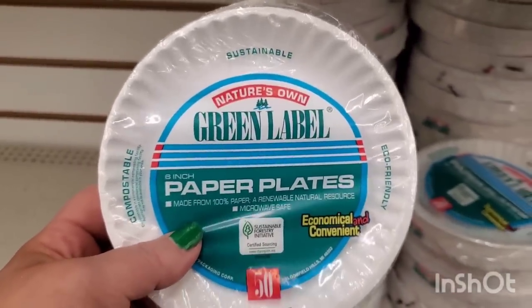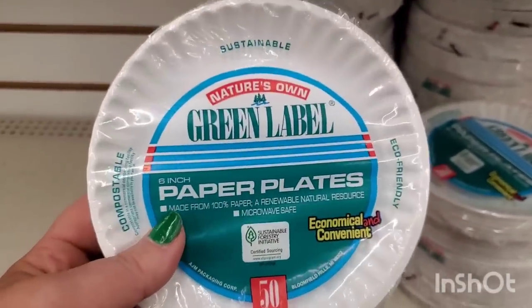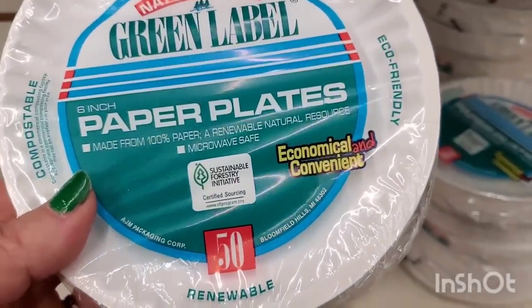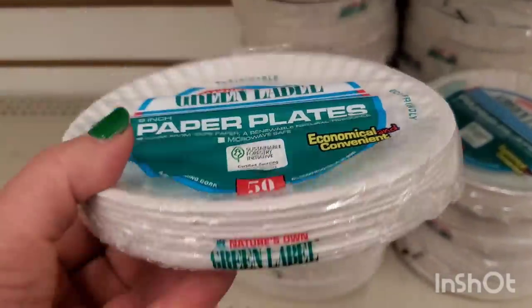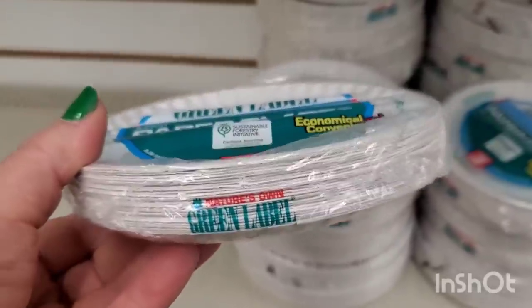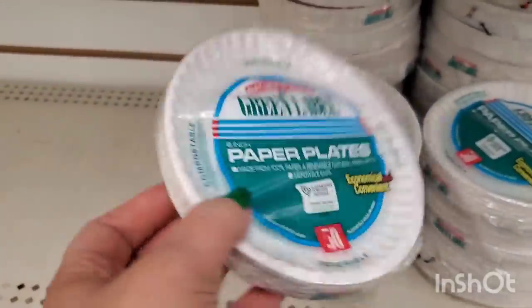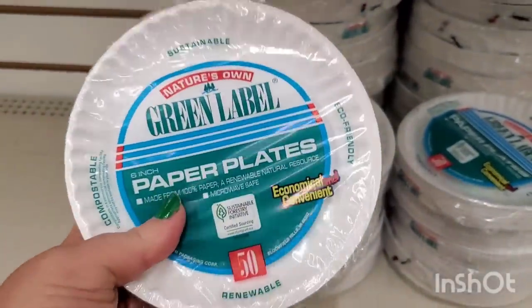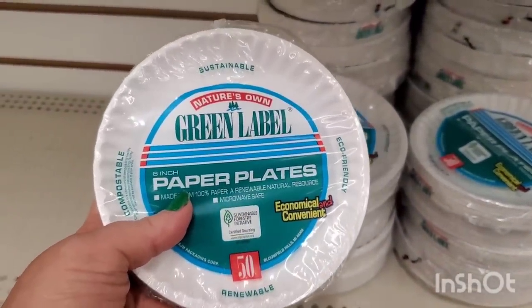Okay, these Green Label Nature's Own sustainable paper plates. It says that there are 50 in here. It says environmental and convenient, but 50 in here? How? I don't know, but these are magical plates. This is very cool for $1.25 though. We're gonna try these out because that's amazing for $1.25.